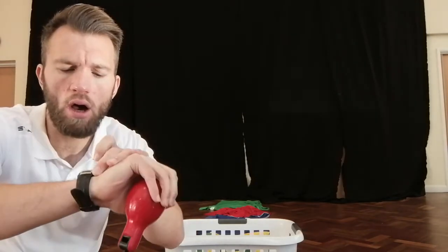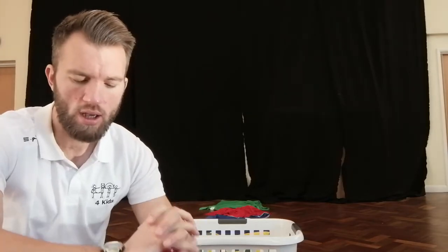3, 2, 1, go! That's it, year one. That's it. Throw your socks on to the tops. Good. One sock at a time. Start at the top, work your way to the bottom, then throw it into the basket, bucket, bin, whatever you're using, and then go back to the start, pick up your next sock. Good. Keep going, guys. That's it, year one. Remember, you need all four socks in the basket, okay, to get one round, and then pick them all up and start again. Good. Can you beat your last score, guys?